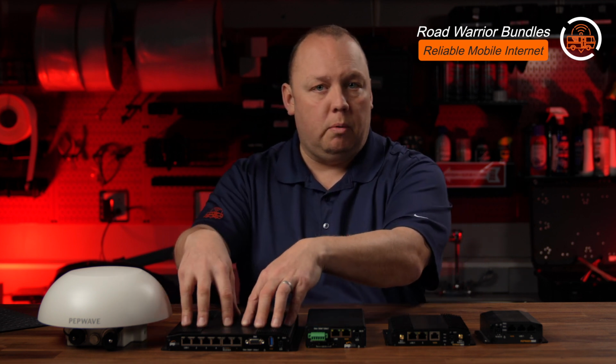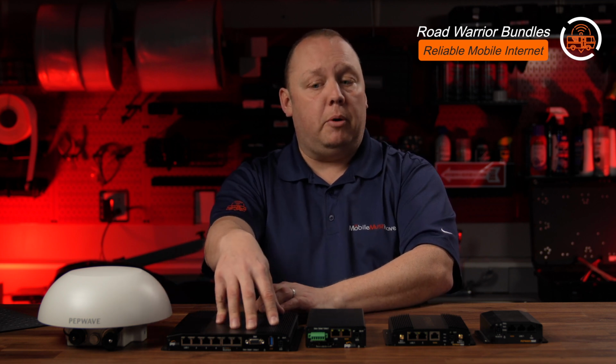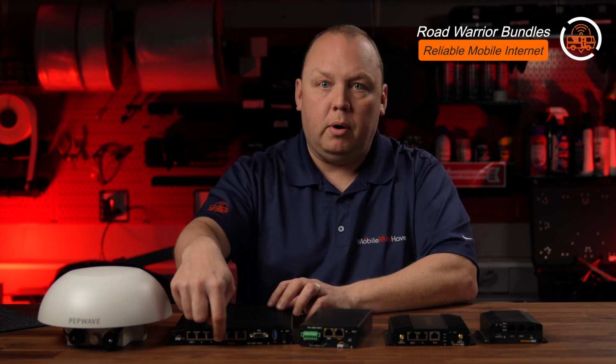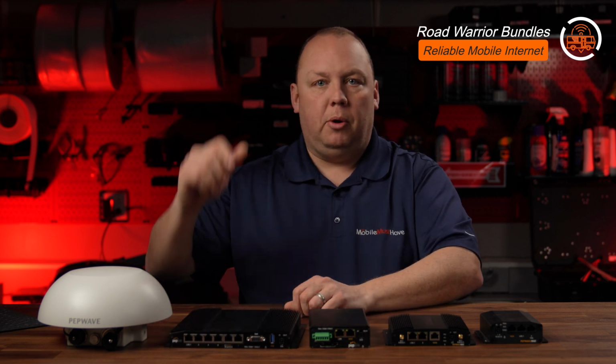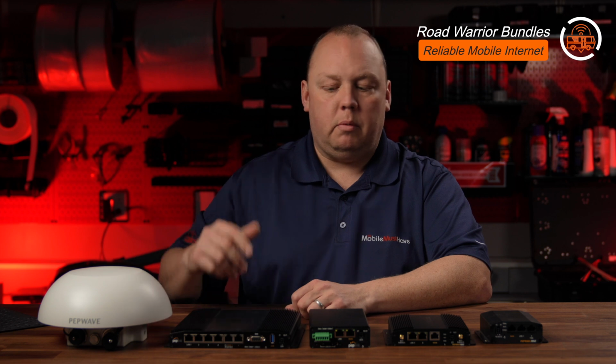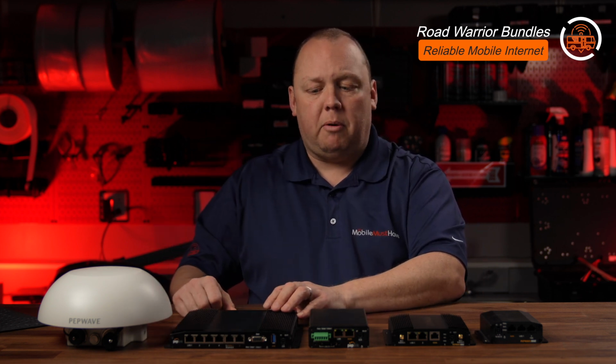But the Ultimate Road Warrior 5G, as of the filming of this, has two integrated 5G ultra-fast modems, two WAN ports up here, so you could plug in two Starlinks if you wanted to, or T-Mobile Home Internet or whatever else you want, and a bunch of other WAN ports. This is a monster, but price goes up as features and performance go up.